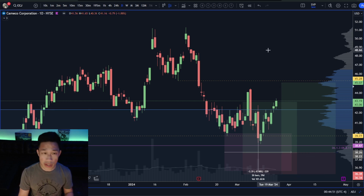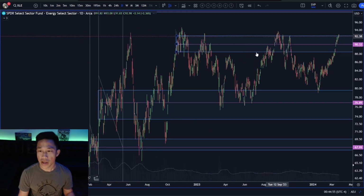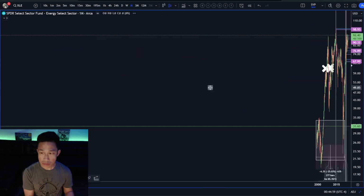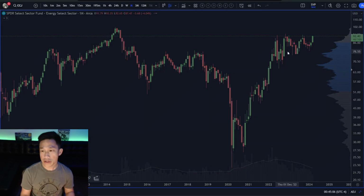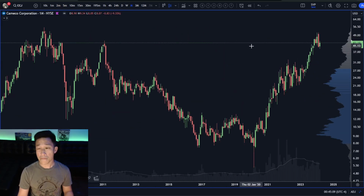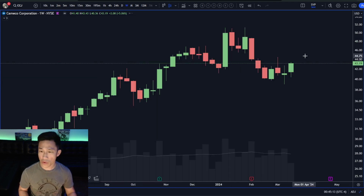I think it's very reasonable, especially because energy is so strong right now. Energy is flirting with an all-time high breakout. Looks like it's flagging up here. So if the energy sector breaks out, they're somewhat correlated. CCJ is also flirting with the blue sky breakout. This is potentially a monthly higher low being set here, so that's why I rolled it out.